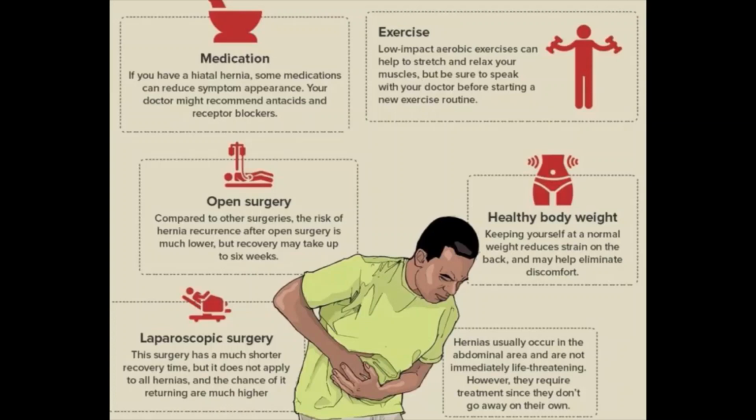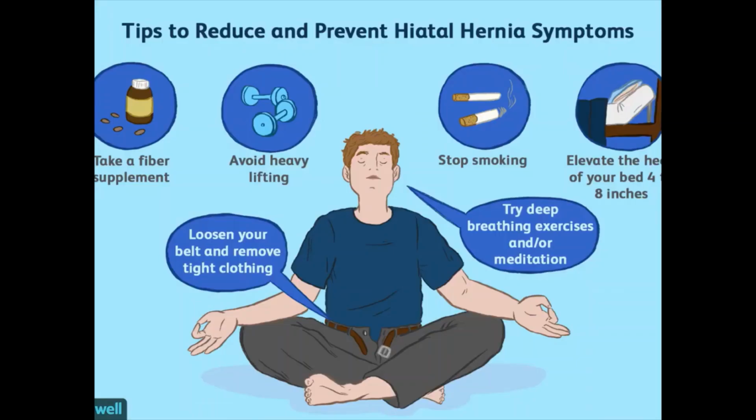Now I will tell you about some lifestyle and home remedies. Making a few lifestyle changes may help control the symptoms and signs caused by hiatal hernia. You can try to eat several small meals throughout the day rather than a few large ones. Avoid foods that trigger heartburn, such as fatty or fried foods, tomato sauce, alcohol, chocolate, mint, garlic, onion, and caffeine.